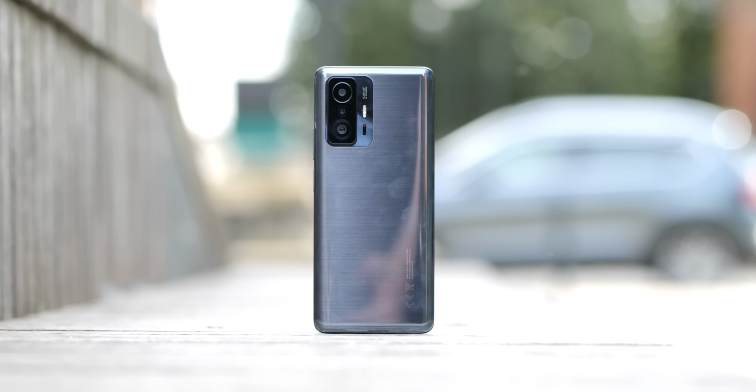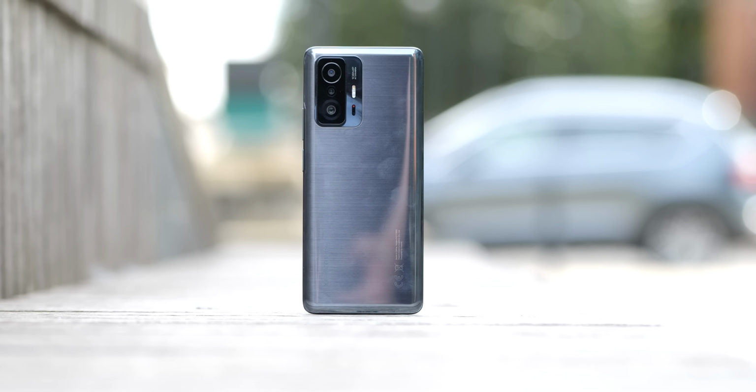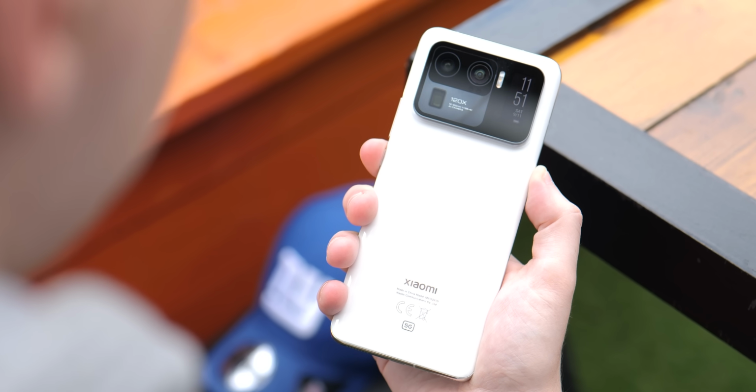Ultimately, the choice is yours, but with all of the information we've just bestowed upon you, hopefully you now know all of the core differences to help you make that all-important purchase decision.